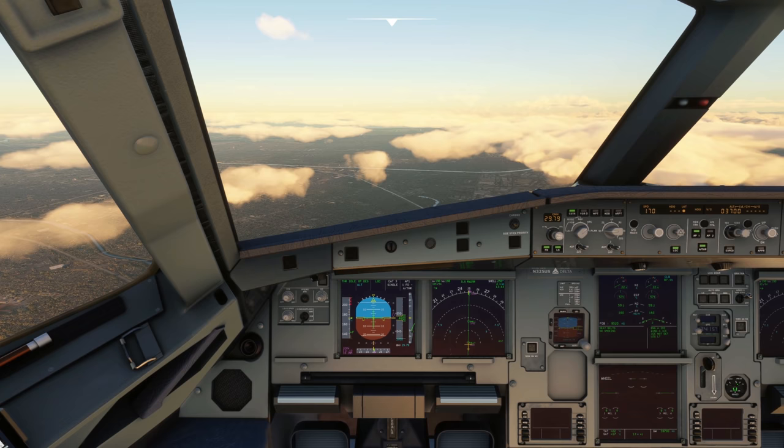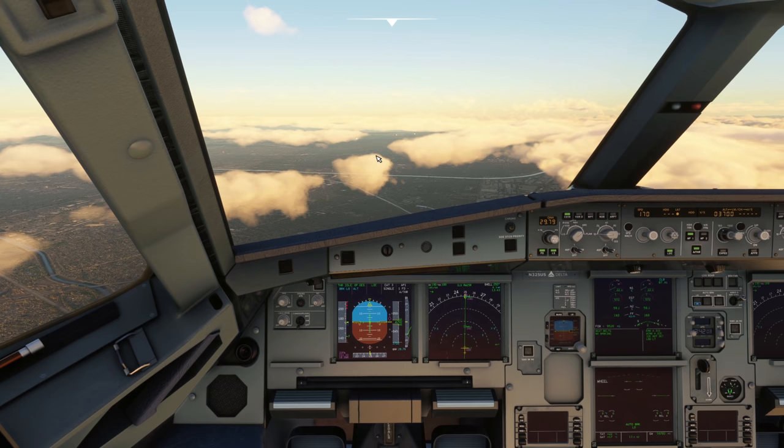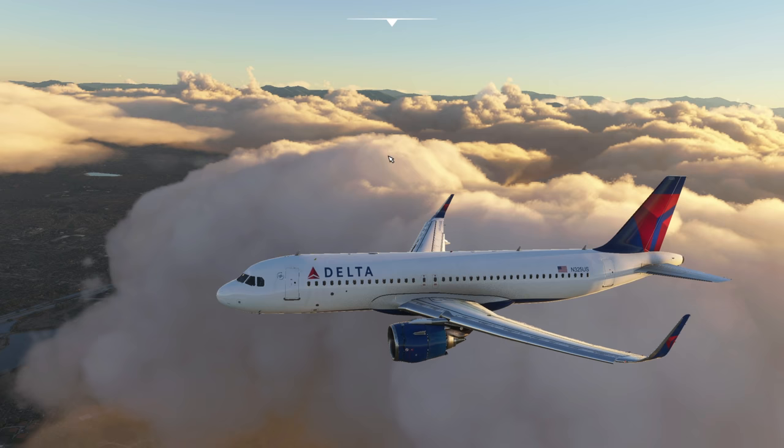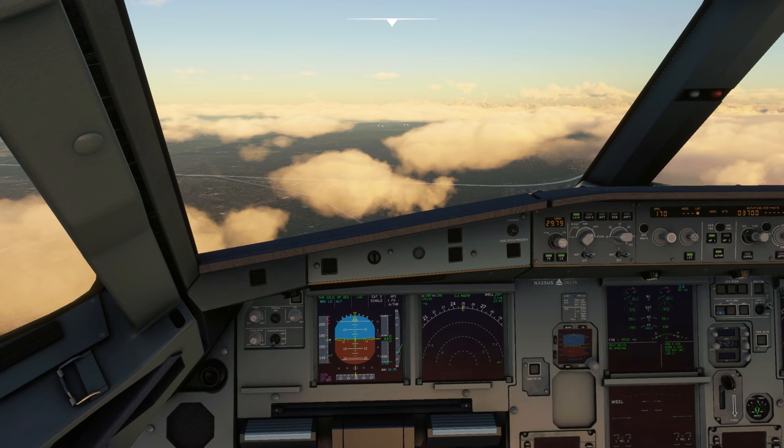Delta 303, contact SoCal departure, good morning. That was 303. Nice job, too. Delta 703, the wind 230 at 6, RNAV Del Rey, runway 24 left, clear for takeoff. RNAV Del Rey, clear for takeoff, 24 left, Delta 703.